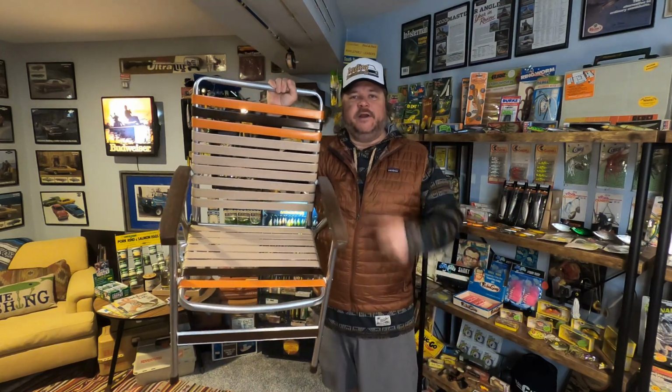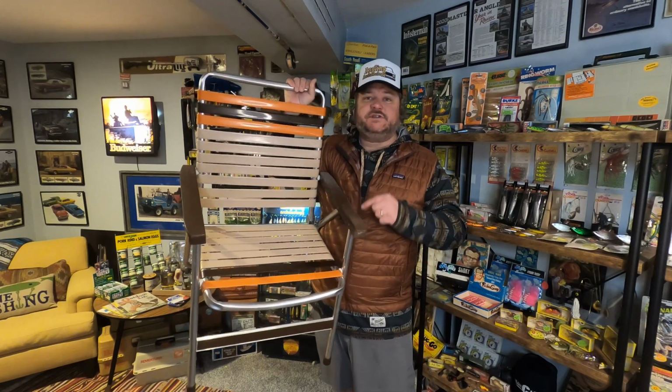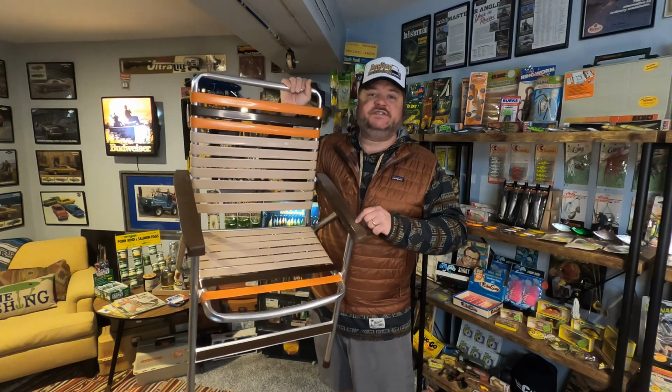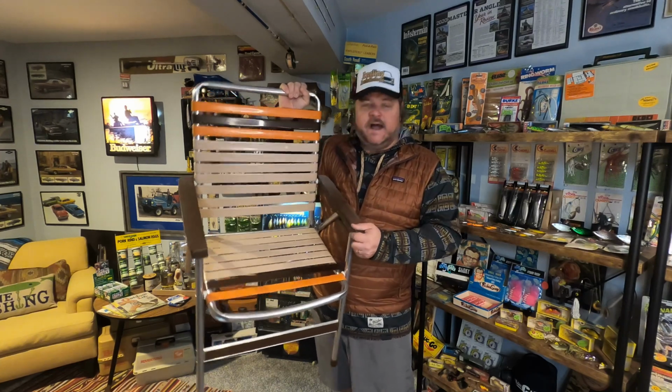Oh yeah, what do we have right here? Well, you're thinking to yourself, dude, you got a lawn chair. Well, there's more than just a lawn chair to me. This is nostalgia. This is something that was at grandma's house. This is Americana at its best.